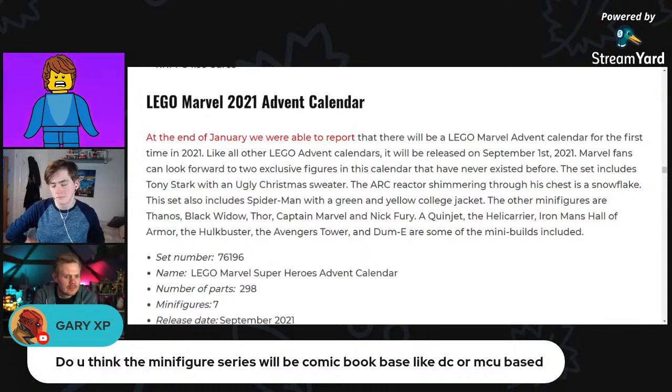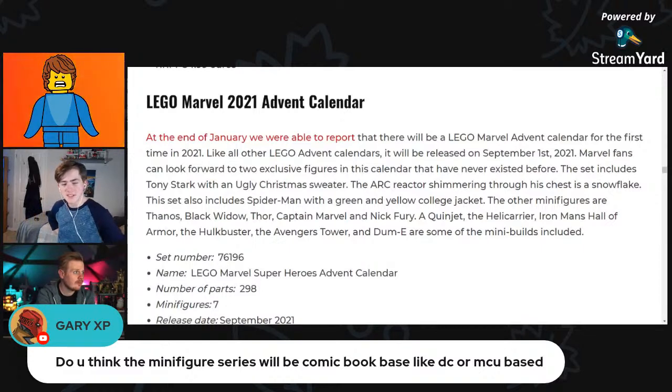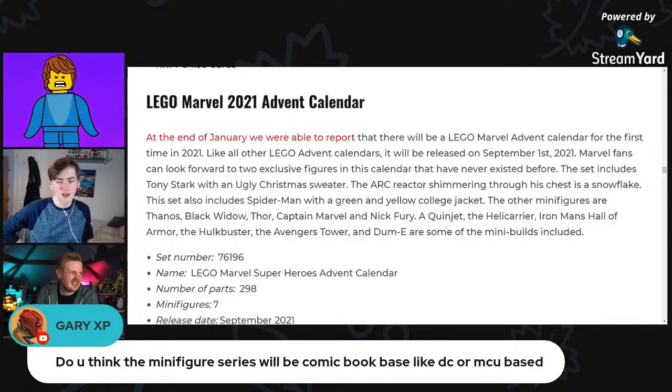Gary XP says, do you think the minifigure series will be comic based like DCU or MCU based? I think the rumors are going towards MCU based at the moment, so that'll be good. I think comics would be awesome if they did the comic ones to change it up, but I do think it'll be MCU. I don't know how well the DC ones did because they were based off the comics, but then again, it's DC. Everyone just wanted that Batman figure. That Batman figure was awesome, and that's all people wanted.